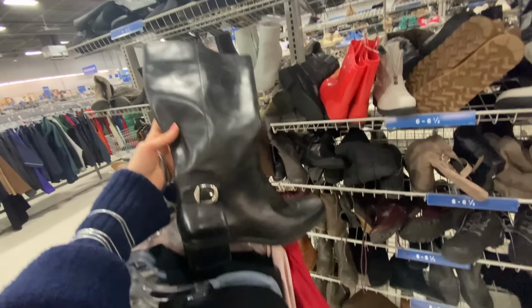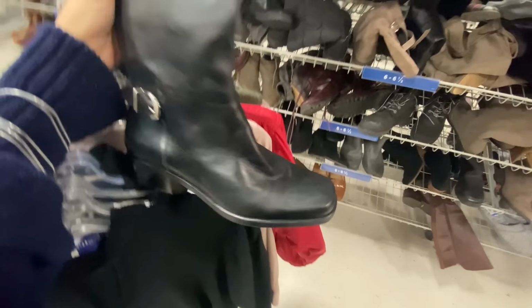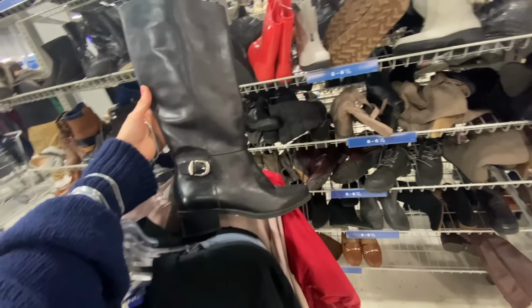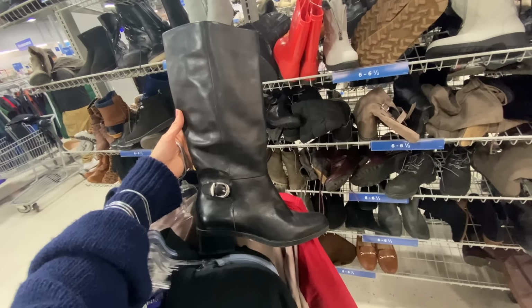And then this was the holy grail. These tall, black, square toe boots with a low heel. Literally my dream boot that I've been looking for at the thrift store for years.